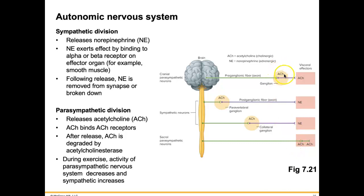With our parasympathetic division, we'll see that we have longer preganglionic neuron fibers, and from there we are going to also release acetylcholine, and then that will synapse here at a ganglion, or sometimes it's located within the effector organ like we see over here. In areas where we do have a ganglion, we'll have that postganglionic neuron release acetylcholine, or the postganglionic neuron within the actual organ will also release acetylcholine.